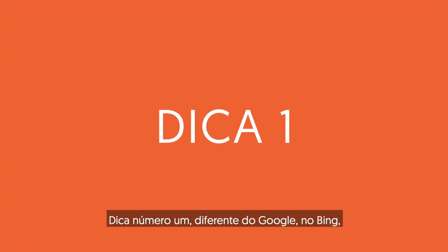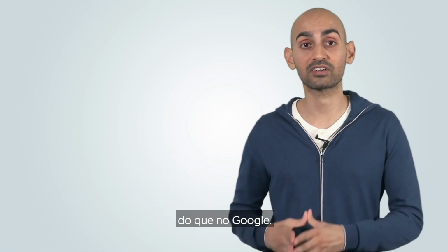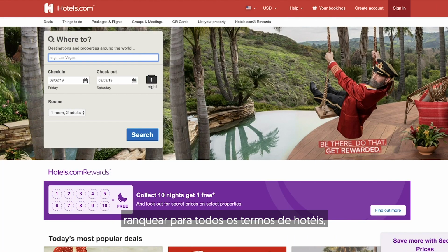Tip number 1: unlike Google, on Bing, we found that exact match domains perform even better than they do on Google. So if your domain is hotels.com and you're trying to rank for all the hotel terms, you're going to do much better on Bing than you would on Google.